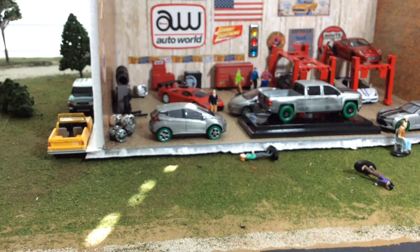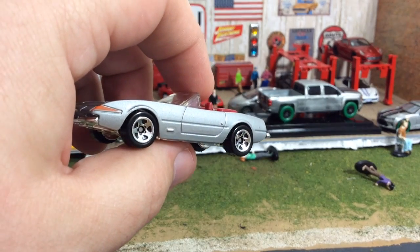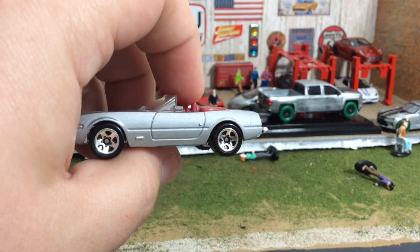But I think 1 to 64 scale cars in general don't look as good in red, just because if it is detailed, it takes a lot from the detail. The Kyosho Ferraris are one of the exceptions to that rule.